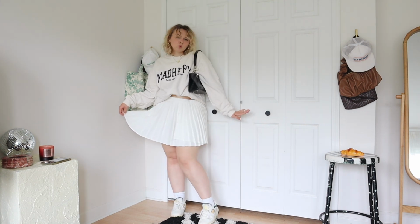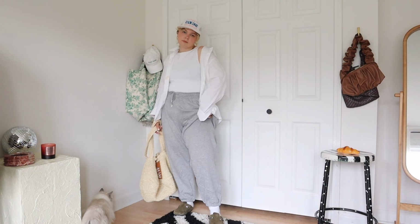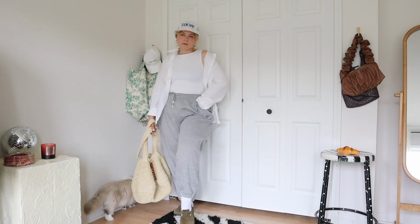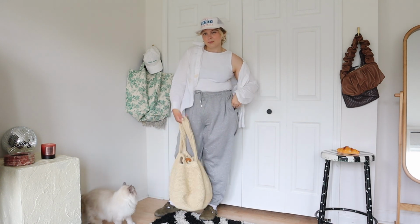Okay, you guys know I always have to add a comfy outfit in because that's my go-to. This is what I wear most of the time. So I chose these sweatpants from Boohoo that I recently just got. They're really comfortable, love them so much. And then my clogs, and dress it up with a little bag and this hat.